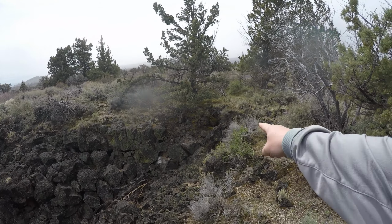Wow, sagebrush sure smells. Let's see if I can pan down a bit. So there's the entrance to whatever mystery cave this is. I don't see any labels to this cave though.